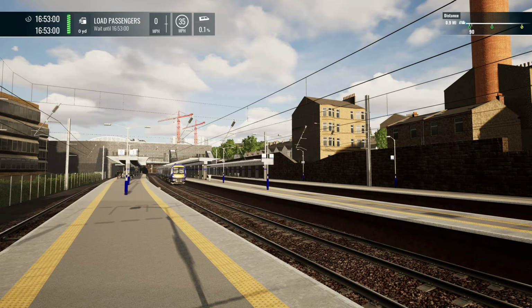We'll give it a go. We're just departing. That should be loaded up. Let's start to pull away. Let's just give it.